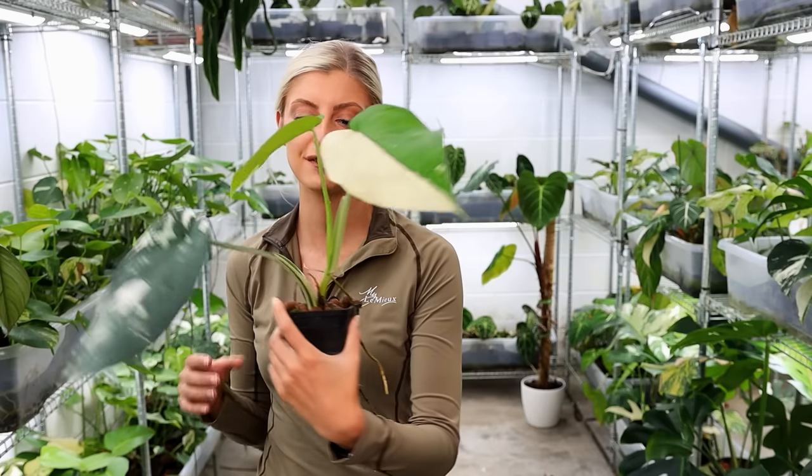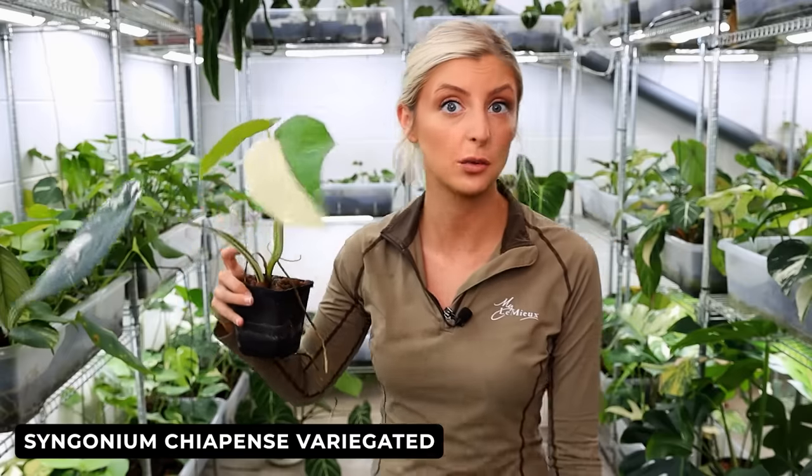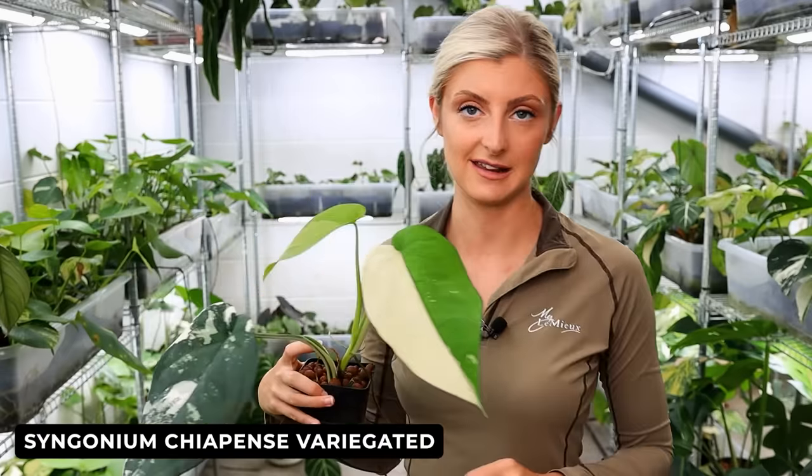That's why he does look a bit funky, but he roots like no tomorrow. Can you see this? Literally, you don't have to worry about roots. This is Syngonium Geopensi, variegated.